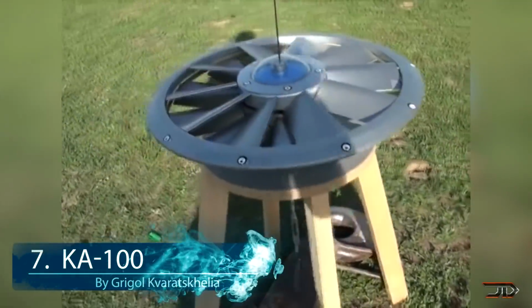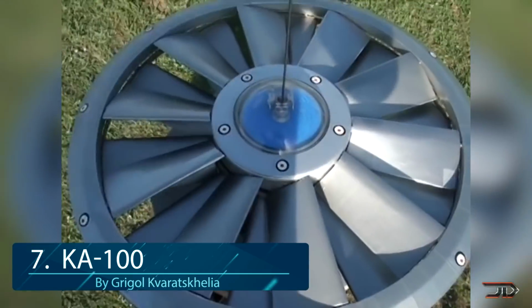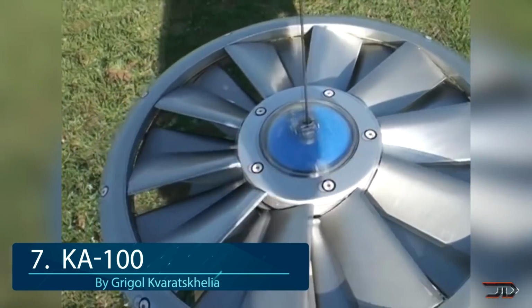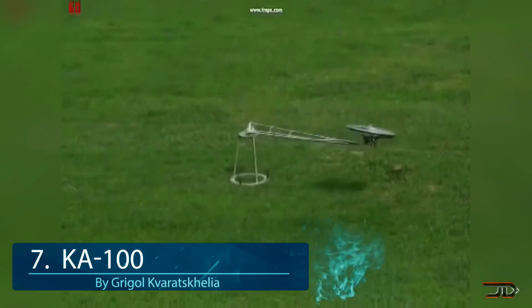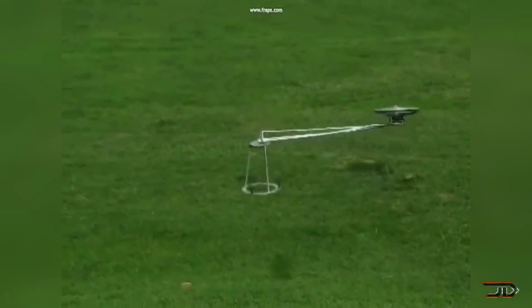We now get into the really weird stuff and reach number 7, the K-100. This is one of the most bizarre contraptions, and it looks like a flying spaceship. Unfortunately, you'll not be reaching the stars anytime soon to visit some alien friends.